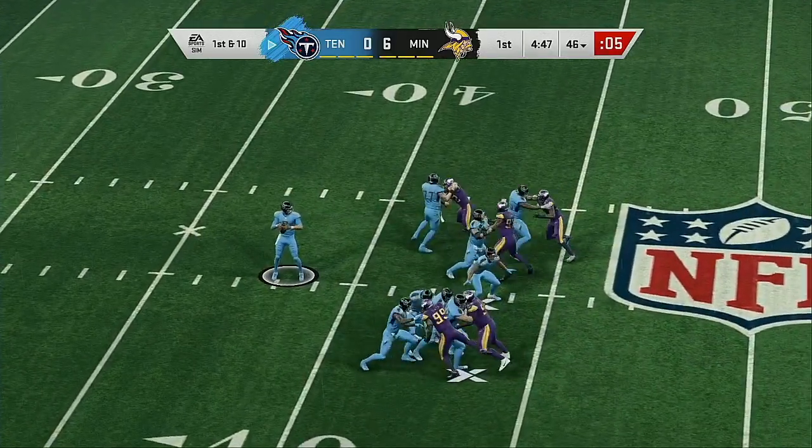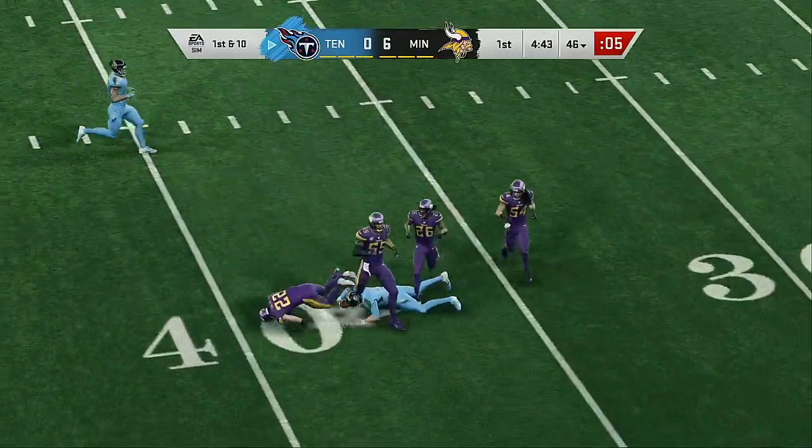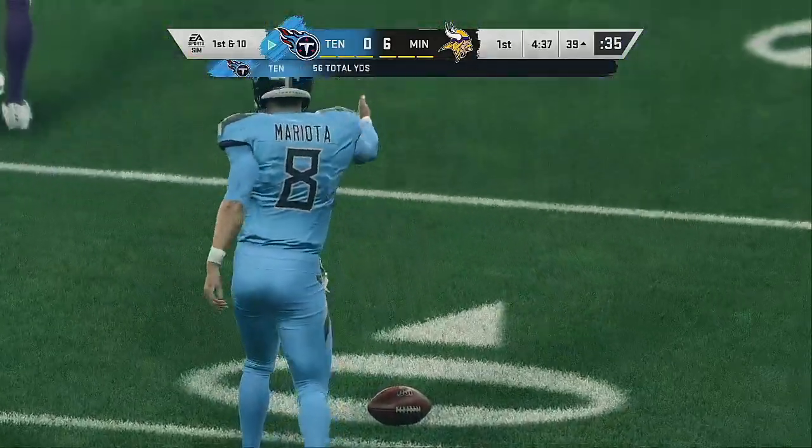Off play action to Henry. Here's Mariota, sliding out of the pocket. He'll try and run it. A nice job there on the escape and scramble. A first down, a 16-yard gain.